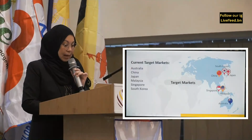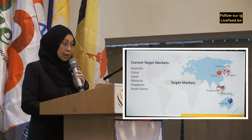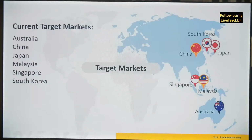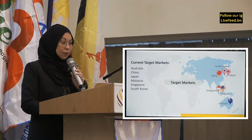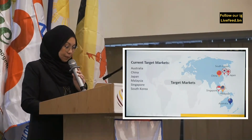At the moment, these are our 6 target market destinations. By next year, we intend to expand our target markets to Indonesia, Thailand, Philippines, Vietnam, and Taipei.